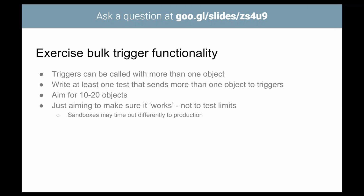You're testing here that your triggers work with more than one object. Make sure you've code written safely. It doesn't rely on any statics or anything that's the same between object to object. The reason you don't want to do too many on these things, you're not testing the limits here. Sandboxes tend to run on slow machines. We've seen sandboxes time out where production will run fine. So you're not trying to stress it out because your sandboxes start failing. Make sure you do just this, make sure your test works.